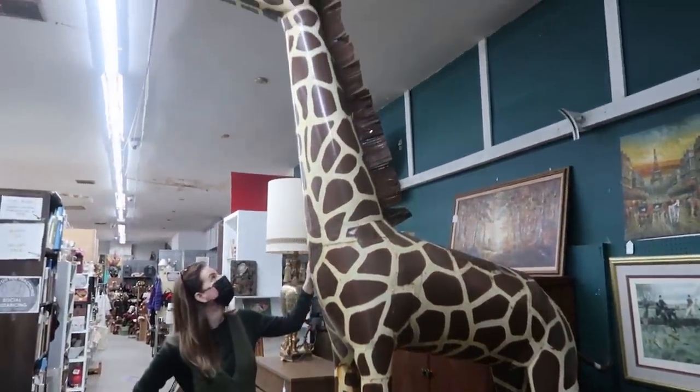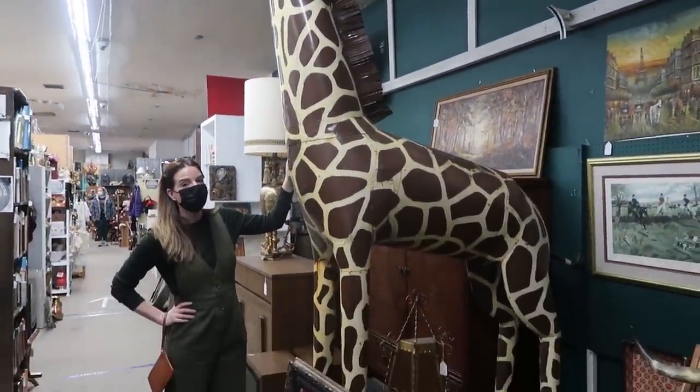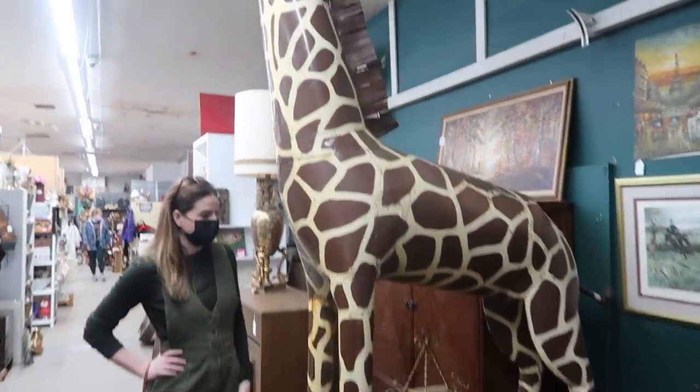You need it. Do you think it'll fit in your Subaru? Probably. You just put the head out the back or something. Yeah, just put the seats down. This will just stick out a little. Got it. Done.